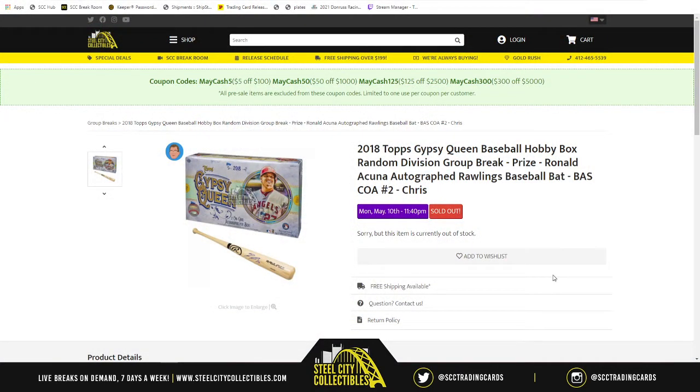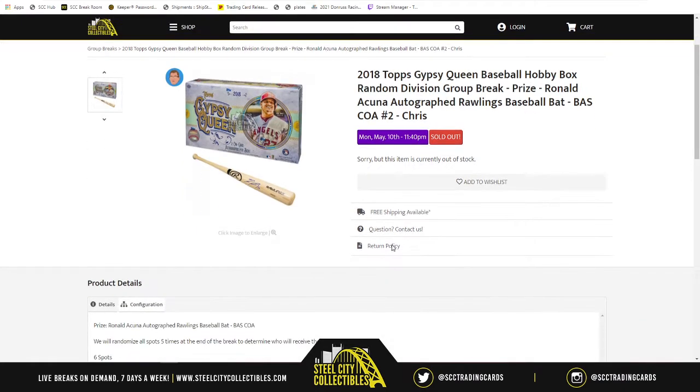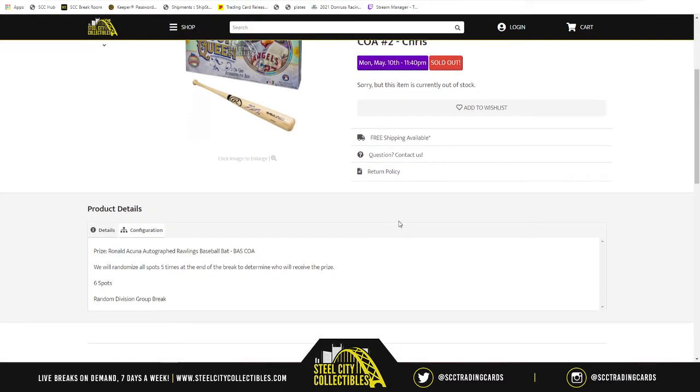Another 2018 Topps Gypsy Queen Baseball Hobby Box Random Division Group Break with the prize. The prize is going to be a Ronald Acuna Jr. autograph Rawlings baseball bat that is Beckett authenticated. Same as we did just moments ago during the first break of this same style. Same thing, Ronald Acuna Jr.